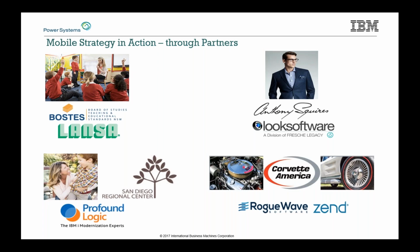In fact, these 4 different partners have 4 different ways of getting clients from green screen RPG to cloud and/or mobile. And in every one of these cases, they provided significant business value to our customer base or the customer they were working with. Look Software increased Anthony Squire's revenue by 16% in under 6 months by giving them a mobile interface to something that was previously green screen.